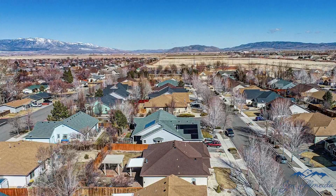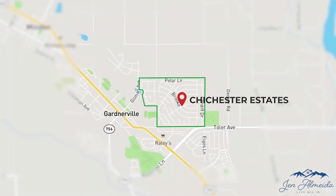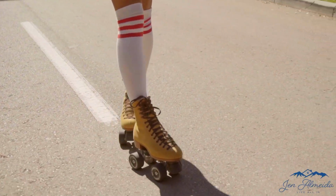The first area you might want to check out are the in-town neighborhoods, such as Chichester Estates, Stoddard Estates, or the Ranch. In all of these areas, you'll have easy access to the walking trail that was recently completed and connects Gardnerville to Minden. This paved trail is a great place to take your dog for a walk, go on a bike ride, or even pull out those roller skates.